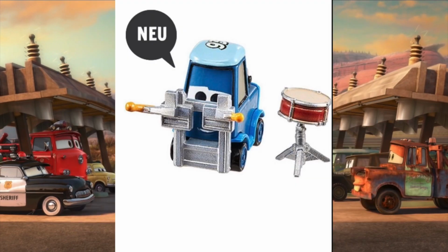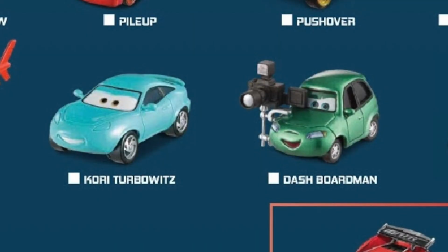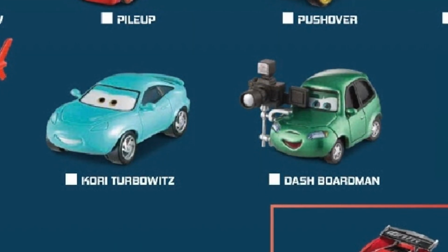Now, we've seen some of these in prototype pictures before, but it's great to get another look at them on this poster. And in the movie, there were 3 band pitties that went with Sweet Tea, and the third one, I believe, will be released later this year. As you can see, he has the slide guitar here on his accessory. But unfortunately, this one didn't make it onto the spring poster, so it'll likely be released in either summer or fall of 2021.